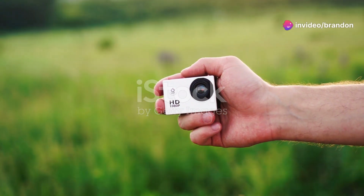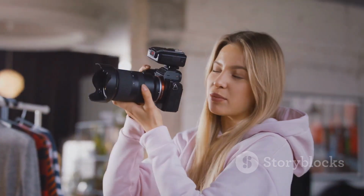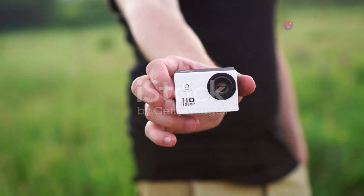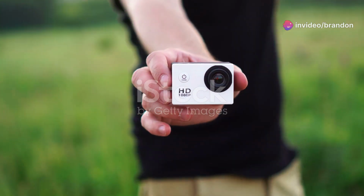Let's move on to a camera that's small in size but big on features. The Sony RX02. This tiny camera is incredibly compact and lightweight, making it perfect for vloggers, travelers, and anyone who wants a discreet camera they can take anywhere. Don't let its size fool you. The RX02 is packed with some serious technology.